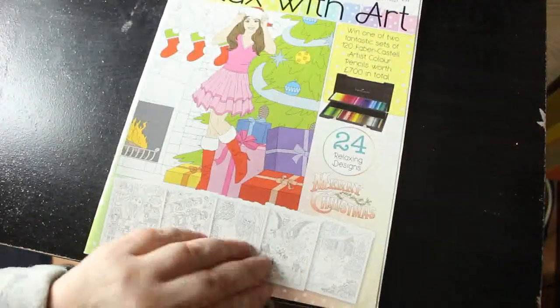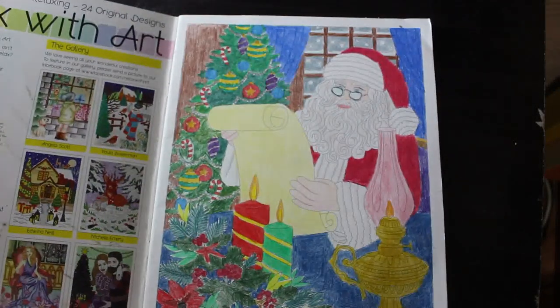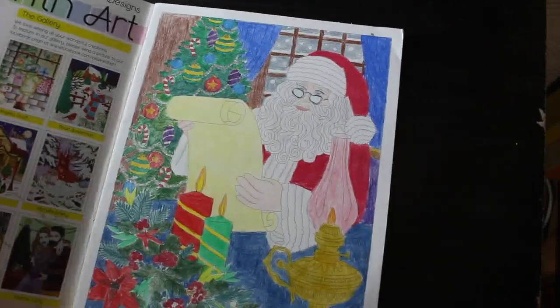Doesn't matter what you use to colour, it's just about having fun. This is Relax With Art issue 74, Merry Christmas. This was a Christmas one. This one is the only one I've done of that. And again, this is one I finished this year, as it sat around for ages. I just couldn't be bothered to do it. But yeah.